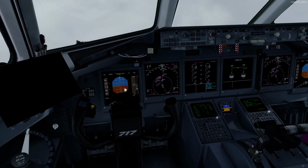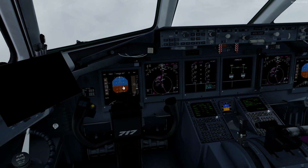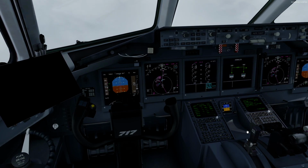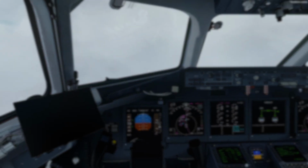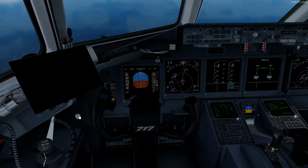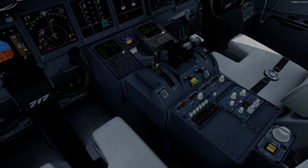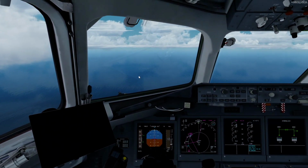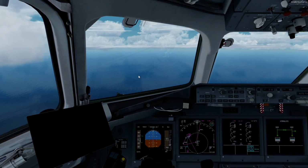Speed brake's still out. We can leave the speed brake out actually. I don't want it full out, but we'll have some of it out. There's no auto brake in this plane, I'm pretty sure. I haven't found an auto brake, so you just kind of have to slow it down yourself. Unless I'm wrong, if I'm wrong, someone can definitely correct me.